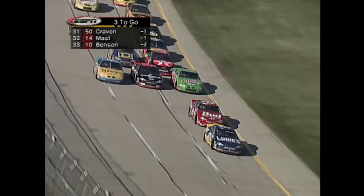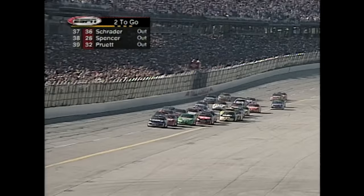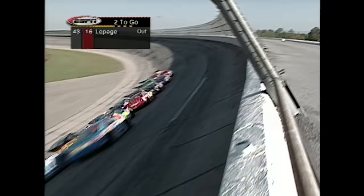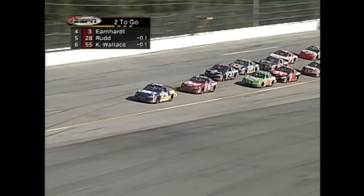And here comes Earnhardt. How did he get through all these cars? I don't understand how he did that. The Intimidator is scraped and beaten on the right side, but he will not be denied. Mr. Restrictor Plate knows there are two left to go. Earnhardt climbs on the high side of Bobby Labonte.